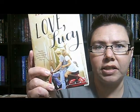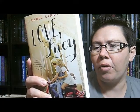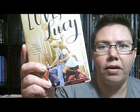Next we have Love Lucy, which just looks like a cute contemporary romance, and it reminded me of Love and Gelato, which I just read recently and absolutely adored. So I just thought we'll give this one a try. Sometimes you're just in a mood for a contemporary romance, and it's good to have some of those stockpiled.